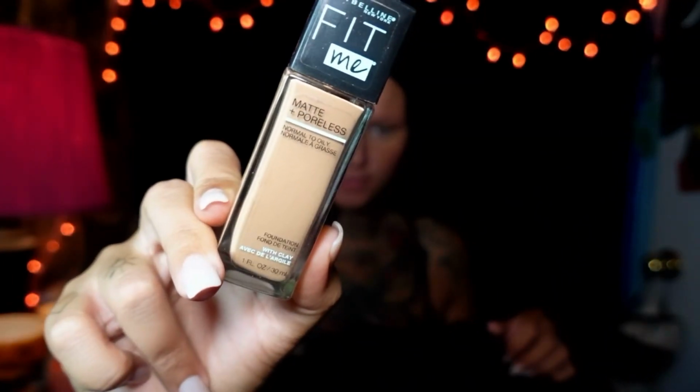I had this really, really, really cute outfit. Oh yeah, I'm using my Maybelline Fit Me. Of course I am. I had this really, really cute outfit on to film this video. I sat down, turned on my camera, flipped the viewfinder over so I could see myself. I just look like a floating head. The black hair, the black dress, the black background. I just look like a floating damn head.